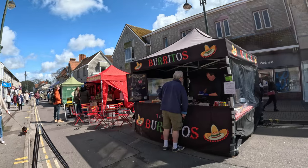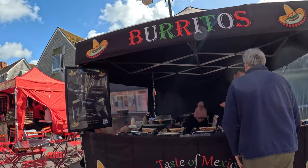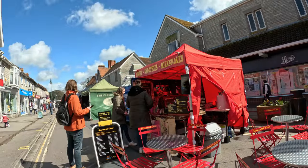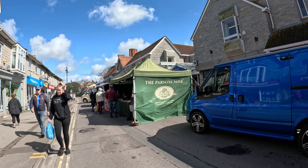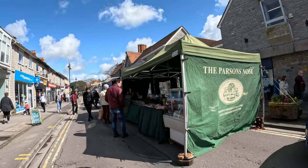So we've got food, and the first one we've come across is burritos, and they smell delicious. We'll soon be looking for lunch. It's actually 1 o'clock, so let's see what we're going to do. Ooh, and there's another one that smells really good, Parson's Nose.